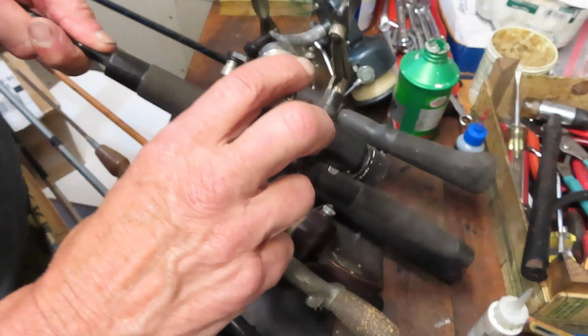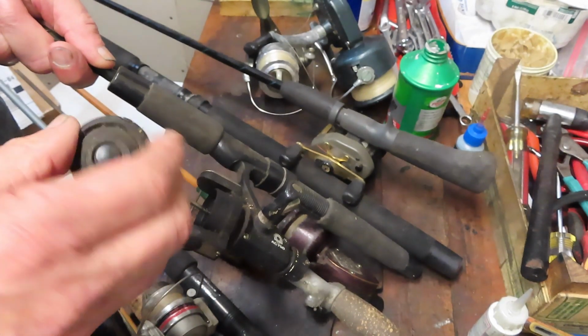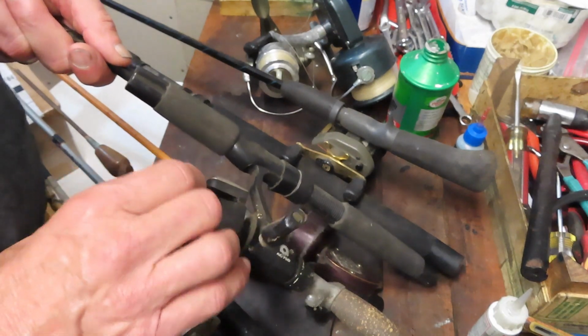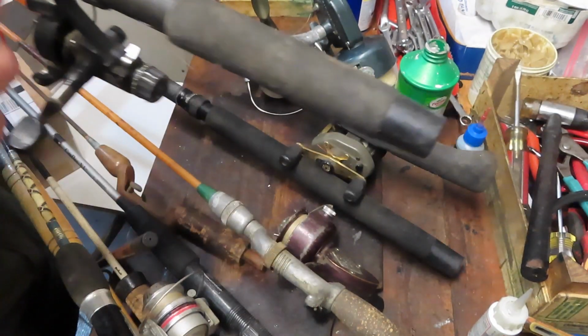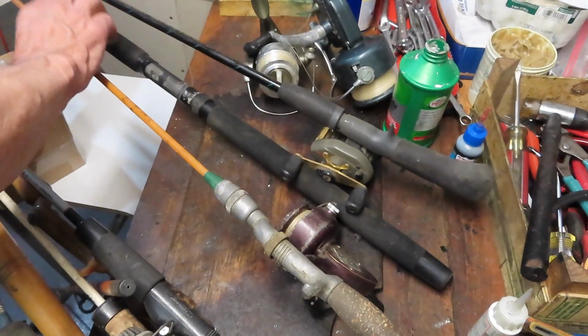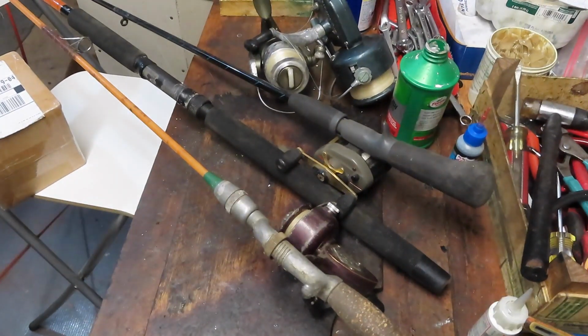So we're going to do a little video coming up on what to look for when you're buying reels at a flea market, because sometimes the problems are hidden and sometimes they're quite obvious. So let's get those out of the way, and then we'll focus on a couple of others here, and then we'll go to those reels that I got independent of the rod and reel position.